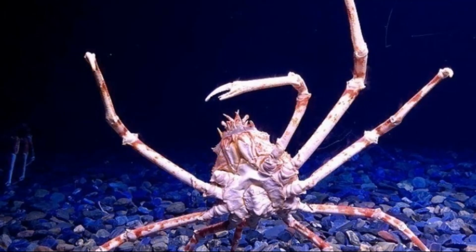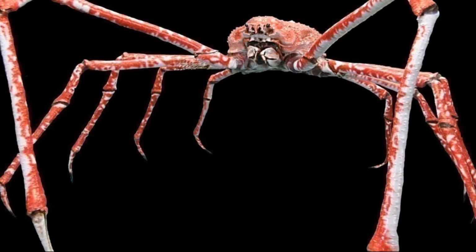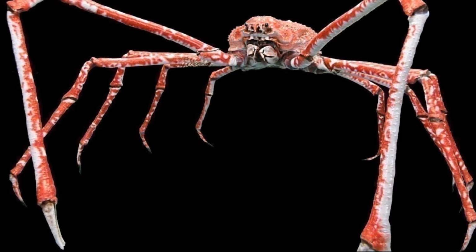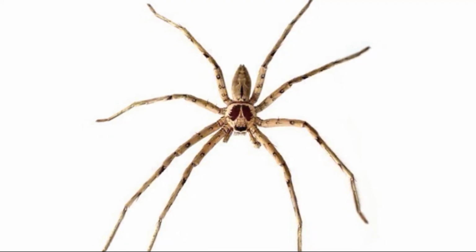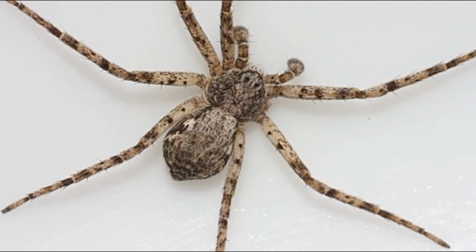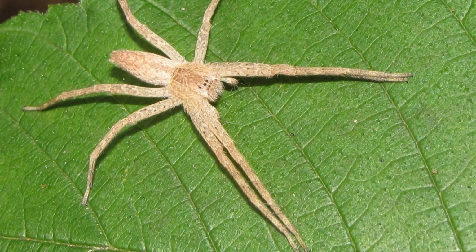Then they ambush it. They range in size from about 0.16 of an inch to 0.3 of an inch. Some crab spider species are able to change their color to match the color of the flower they rest on. Not only this, the spider sometimes turns the color of their prey. Other crab spiders mimic tree bark or bird droppings.